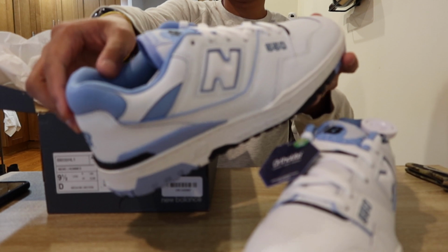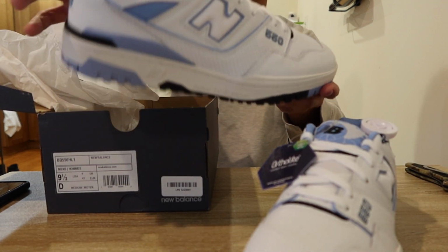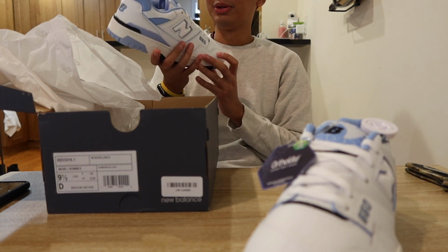This baby blue or Carolina blue is just so tough. Anything blue like this, I'm a sucker for. It was unclear when these came out, so I just went on eBay and pulled the trigger because it was a sneaker I really, really wanted.